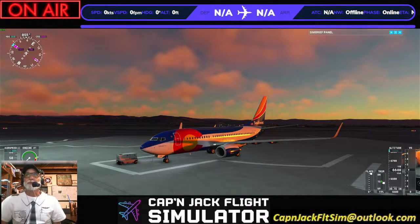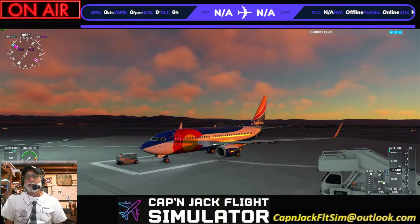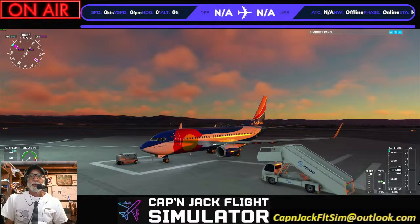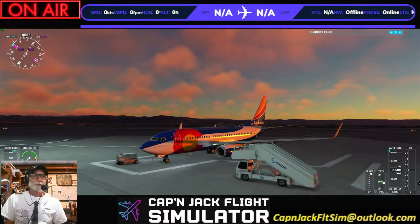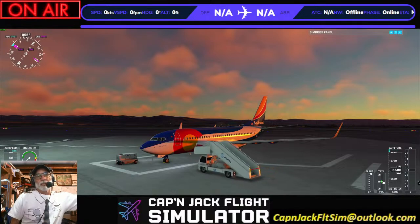I've got a 34-inch curved gaming monitor that I use here in the flight sim setup, and it really brings my immersion level sitting here really in depth.